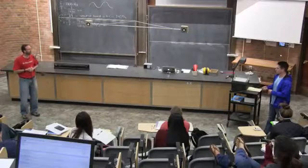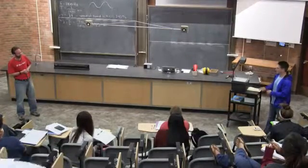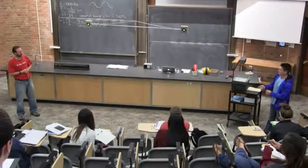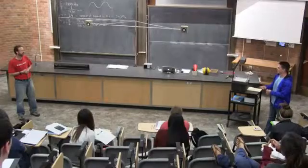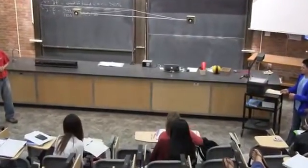Can you get 3 bumps? There it is. There's another resonant mode. And it's called a standing wave because it looks like the wave isn't traveling left and right. It just looks like a bump is going up and down.